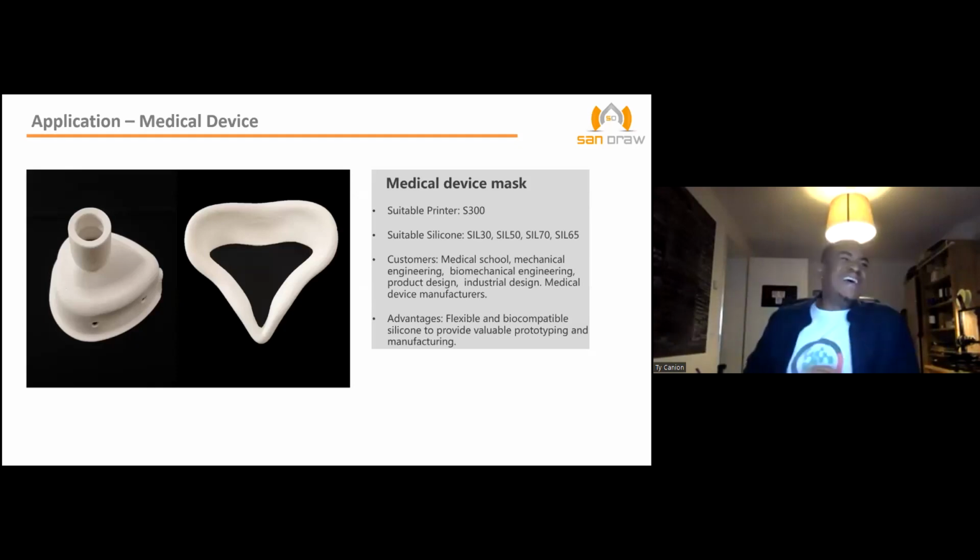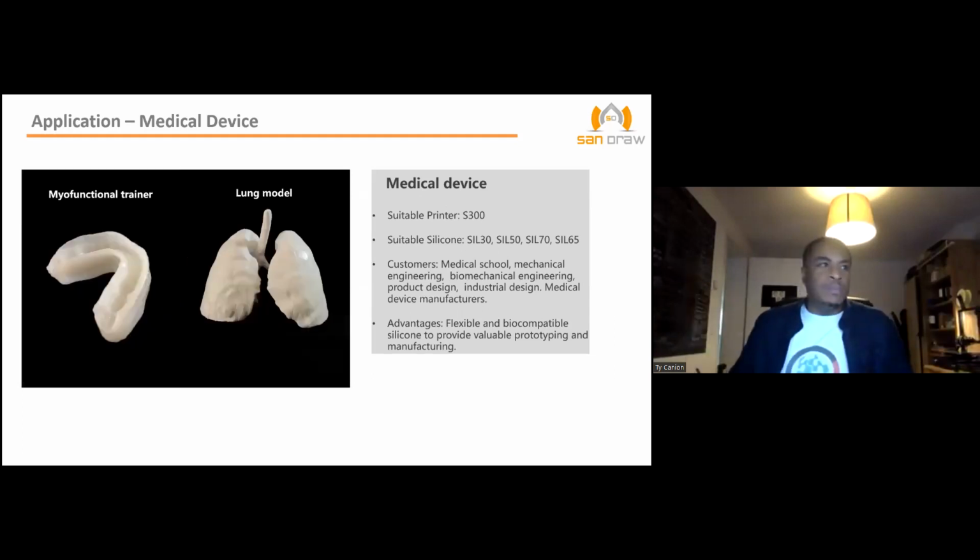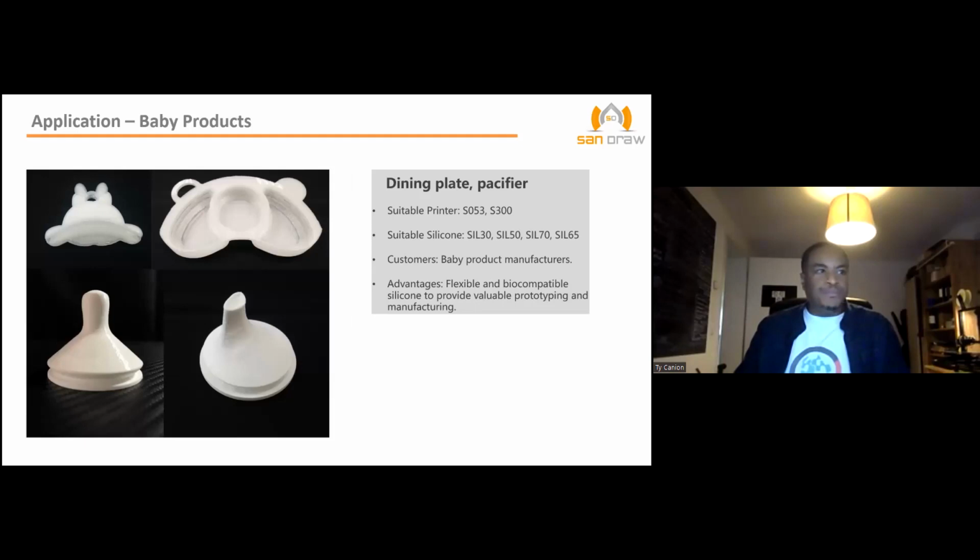My bad. All right. So anyway, medical devices, PPE, lab equipment, so on and so forth. That's what you can produce with these printers. And then again, we look at anatomical models and things of that nature. So we're talking about lifelike anatomical models that are great for research, diagnosis, and so forth.